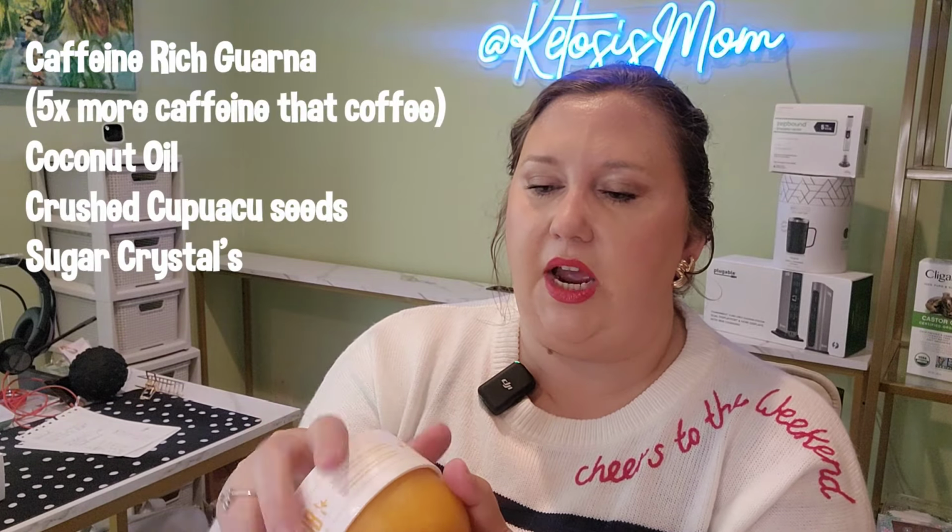I've been using this one in the shower as well. It also is a little bit thicker. Also smells really great as well. I have in the past used a coffee scrub as well.